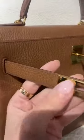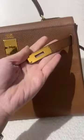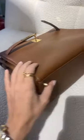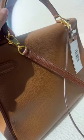Now, if you look closer, the stitching is in chocolate, which gives it that beautiful contrast. Gold hardware, light scratches, nothing really major. Corners are in excellent, let me just move it from the shadow, excellent condition. Wow, seriously, I do love that contrast of the chocolate with the Alezan. Oh, the price, guys, it's £9,250 for a special order Kelly. Oh my goodness, wow. No wear, literally no signs of wear.